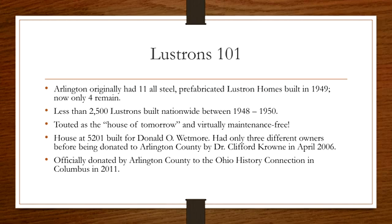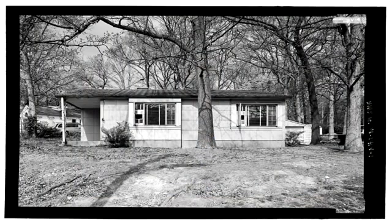They were the creative genius of Carl Strandlund, who really thought that he could solve the national housing shortage by applying assembly line production methods to the housing construction industry. He really was ahead of his time and developed a very innovative prefab all-steel house. But unfortunately, the venture was very short-lived. There were only about 2,500 homes built in about an 18-month period between 1948 and 1950.